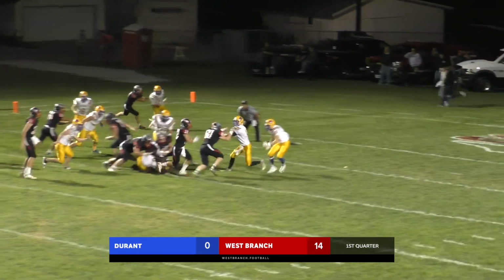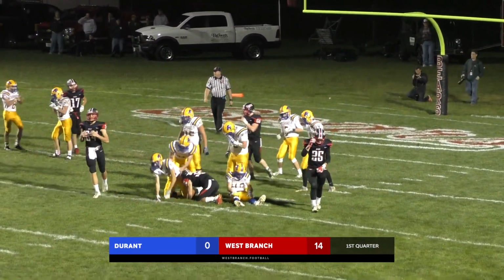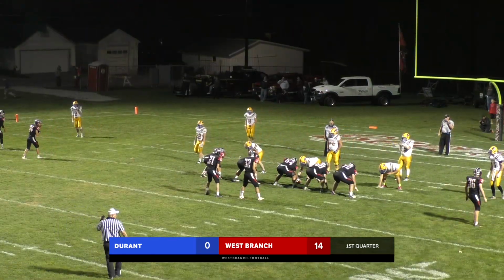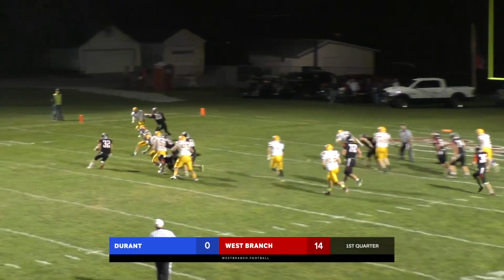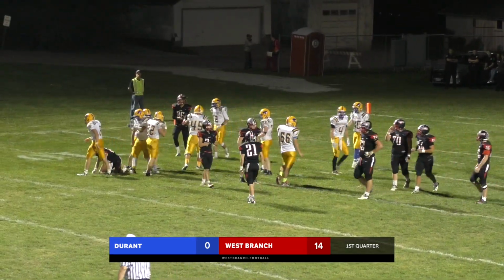There is the handoff. Lennox cuts it to the outside, looks for some running room, trying to get a block. Nothing there. Brought down for no gain. 14-0. Shealy's going to step back into the backfield to take the snap this time. He will hand it off to Luke. Tries to string it out, but they were sniffing that the whole way. And there were 3 white shirts waiting for him right at the line.